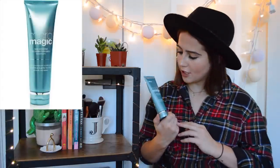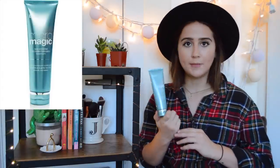Last skincare product is the Bliss Micro Magic Microdermabrasion Treatment. I use this twice a week after I've cleansed. I usually do it in the shower because I feel like it's easier to rinse off afterwards, but this stuff is pretty easy to rinse anyway.